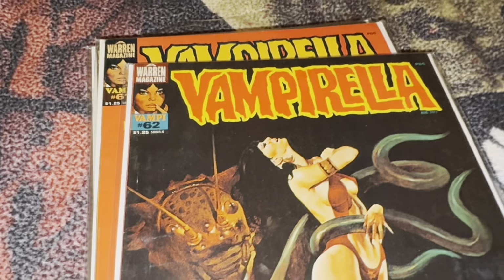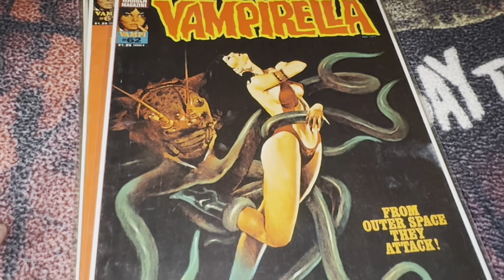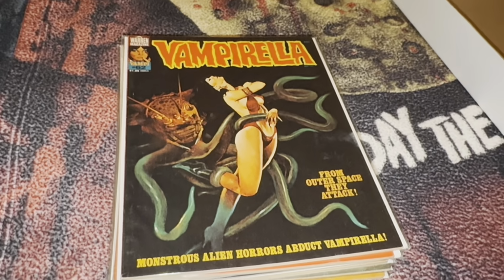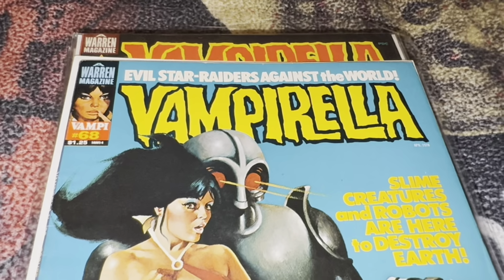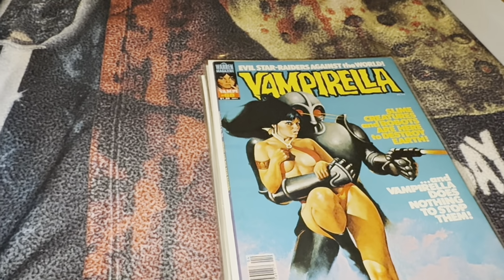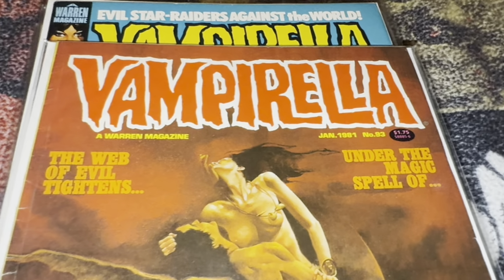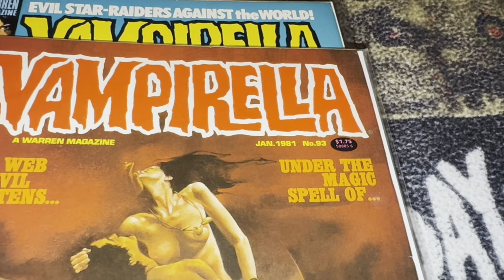The next one is number 62. This one is from August of 1977. Outer space creature, monstrous alien. I love this cover. I like the way that blue and yellow looks together. This is number 68 from April 1978. This one's in pretty good condition. This one is number 93 from January 1981. Has a $1.75 price tag on it.